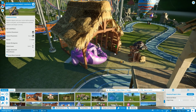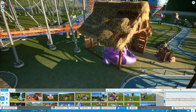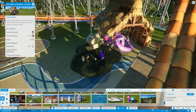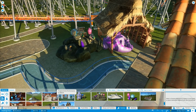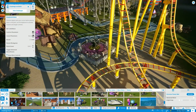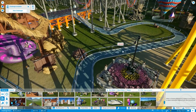We'll go sort of like that, I think. There. That's not in too tight. That actually works really well. We've got a treasure pile there, which would actually fit quite nicely next to the dragon. That ties in very nicely with that particular piece of scenery. We've got a Victorian flower bed here. Let's drop one of those in, just because we can. There we go.